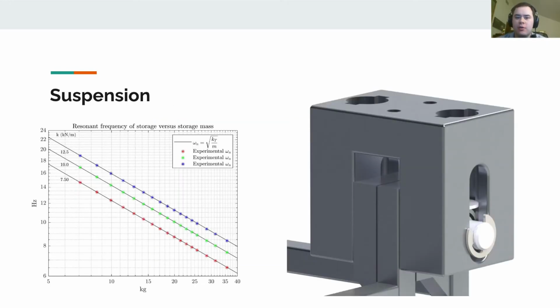For the chassis to storage frame suspension, we have 4 brackets bolted to the storage frame and resting on 8 springs. They move vertically over pins mounted in bearings attached to the chassis frame. The suspension has a resonant frequency higher than the expected disturbance frequency band.